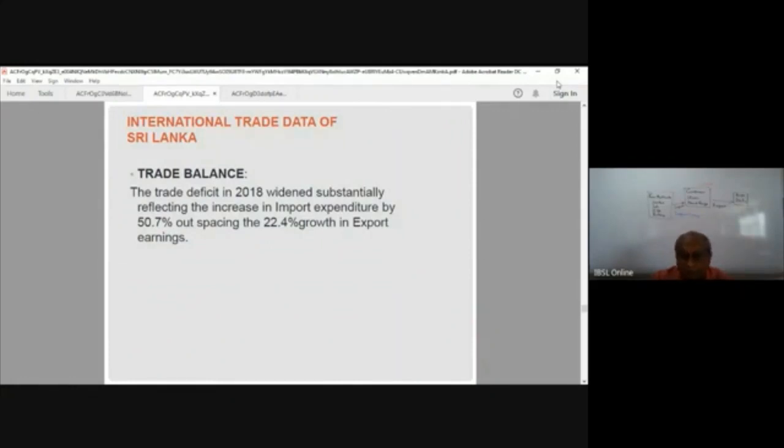Now, with that, I have covered the introduction. Now, let's see international trade data of Sri Lanka during the last 2-3 years. I couldn't get 2020 figures, right? The latest I got was 2018, but not much of a difference, right? Trade deficit in 2018 widened substantially, reflecting the increase in import expenditure by 50.7, outpacing the 22.4 growth in export earnings.